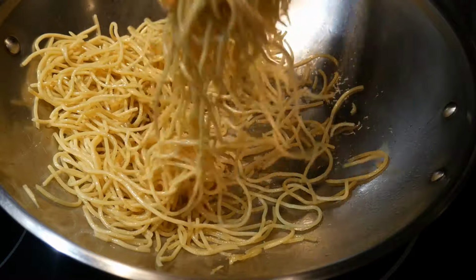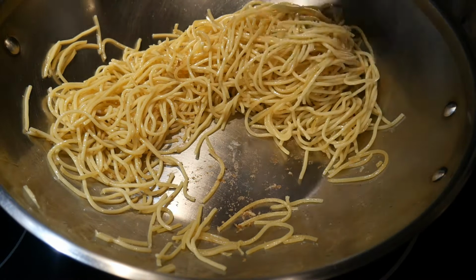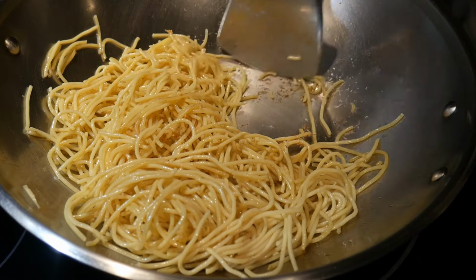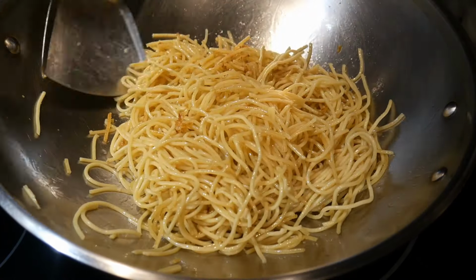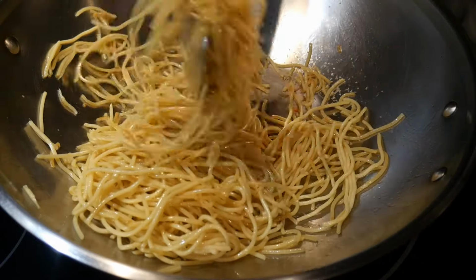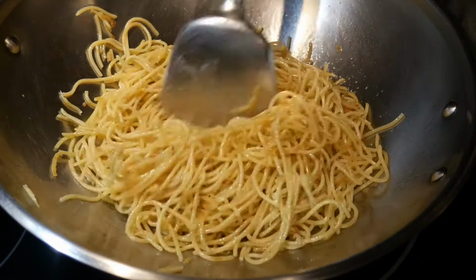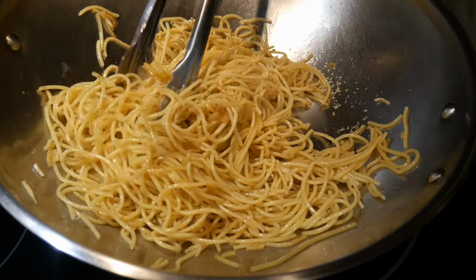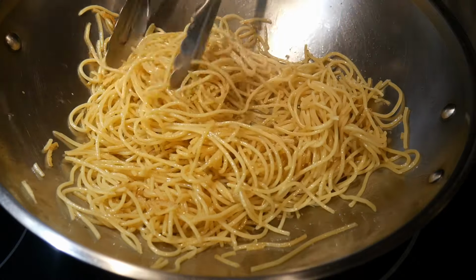In order to prevent the noodles from sticking to the bottom of the wok, I use the wok spatula to scrape off whatever seems to have a slight sticking. This usually happens even with canola oil when you first add the noodles to the wok. And the sticking is not bad at all. Then I switch back to my long-handled tongs and start to toss the noodles.